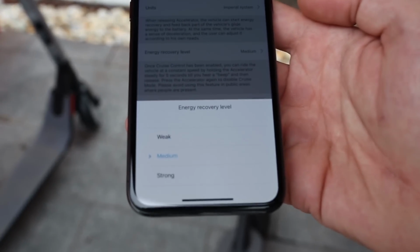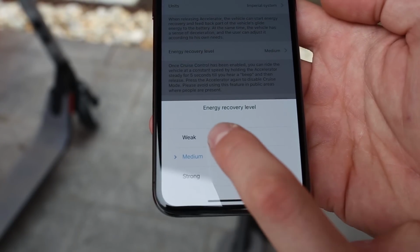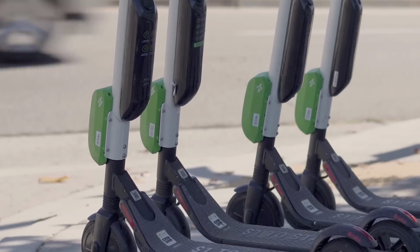Both scooters have the feature to change energy recovery level from weak, normal, and strong. This setting uses the motor to slow you down as soon as you let off of the brakes. It means you coast less while also using the energy to recharge the battery.